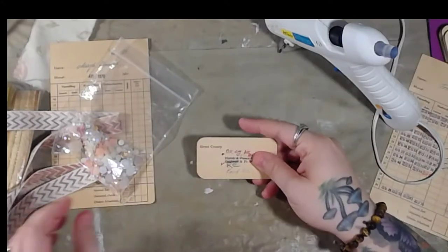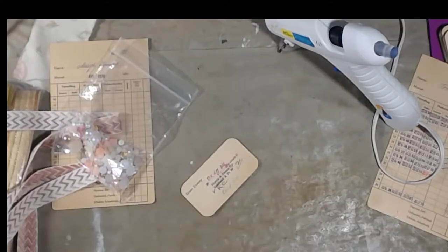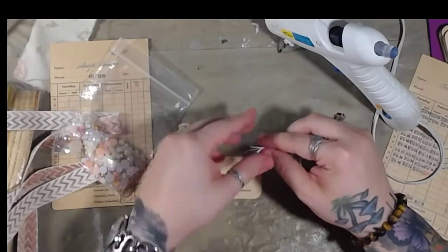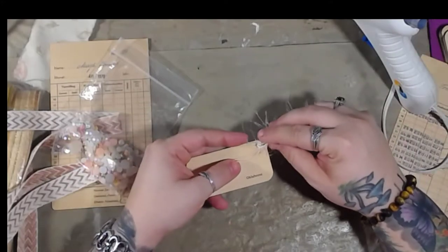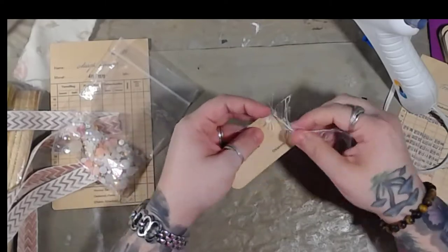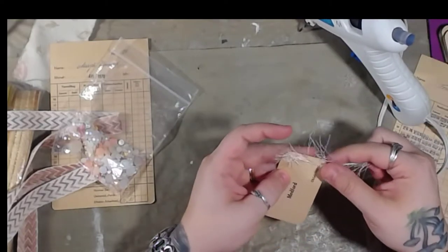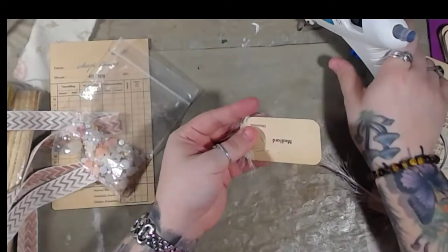All right. So we have this little guy here. Let's make him more entertaining. So we're going to use this again. I do like the eyelash trim. If you haven't figured that out, I do use it a little bit.